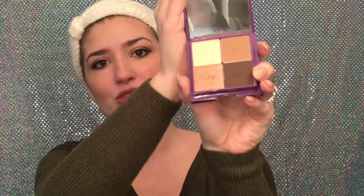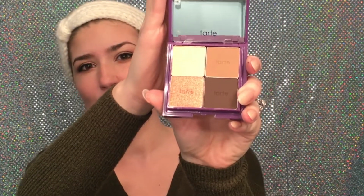For example, this Live in Color Tarte palette has eyeshadows on top, just 4 nice neutral shades, which is definitely something that I would probably wear on the whole vacation. So this is nice. And then on the bottom it has a blush with it. So like I said, that's a 2-in-1. You're really not taking up any extra space.